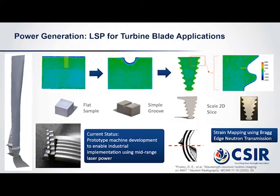Parameter development has primarily been performed on simple flat samples. So for the actual application, the geometry of the blade attachment region is a significant challenge. Development has therefore also included different geometries, and the image here shows strain maps obtained using a technique called Bragg edge neutron transmission, and this work has been performed in collaboration with Professor Michael Fitzpatrick at Coventry University.